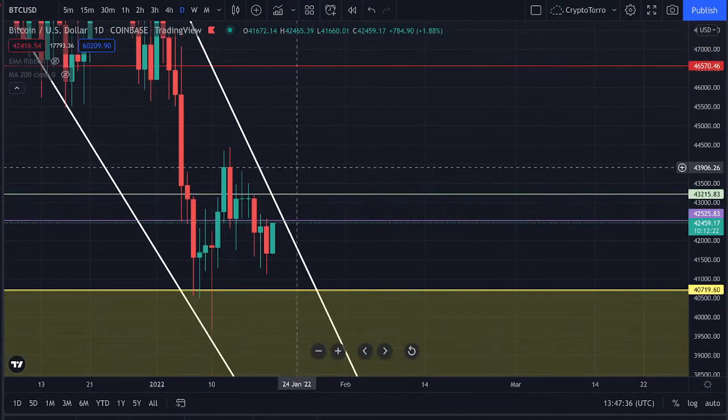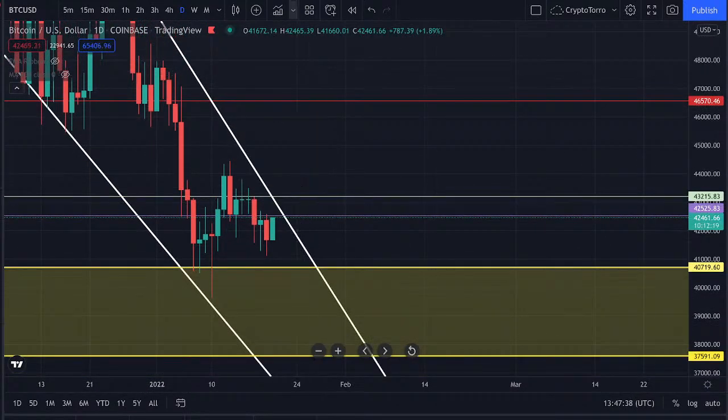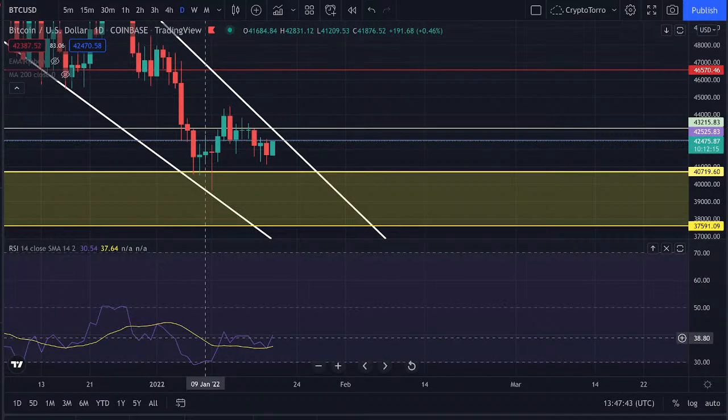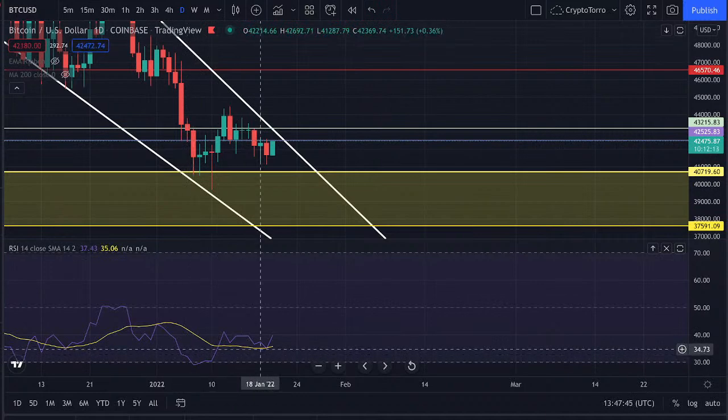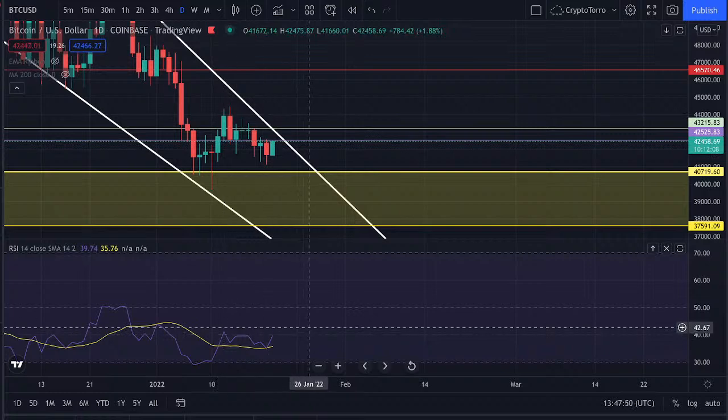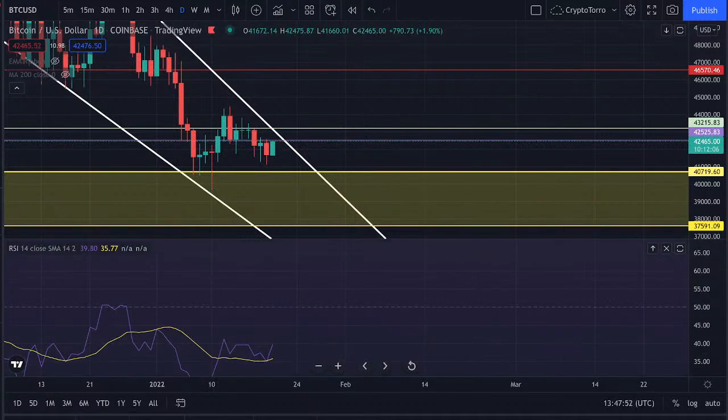Also, this being said, lastly, I would like to see on the daily and 4-hourly time frame what the RSI looks like. Well, we are seeing that we do not see any type of bullish nor bearish divergences, so that is actually looking very well on the daily time frame.